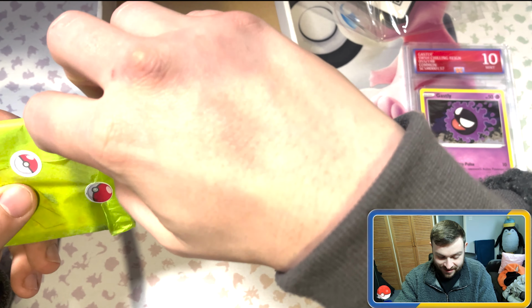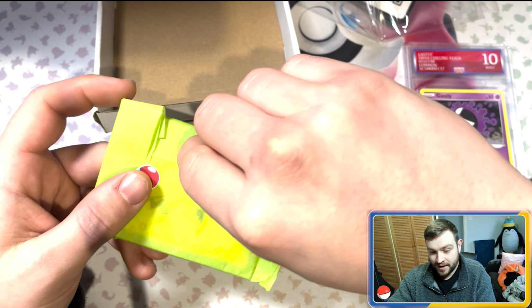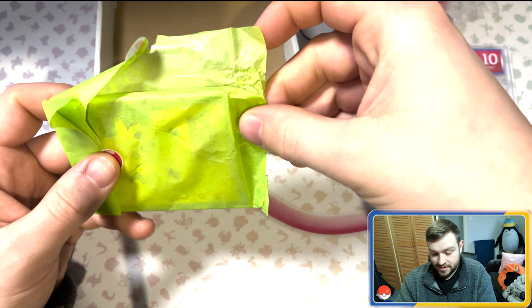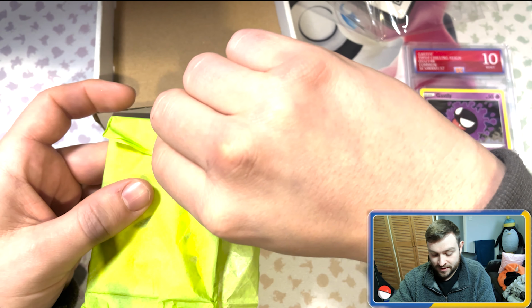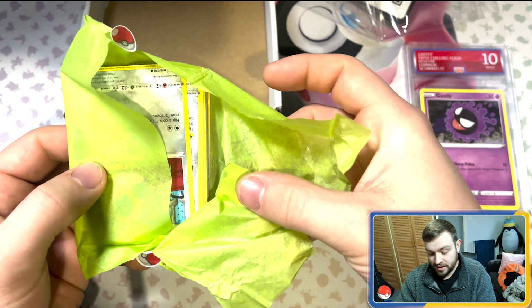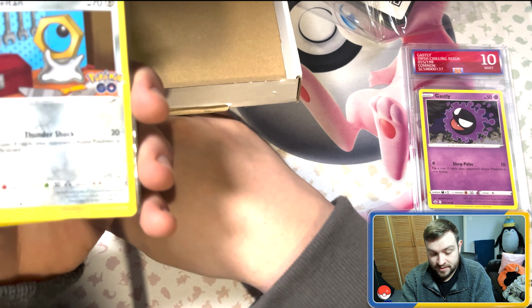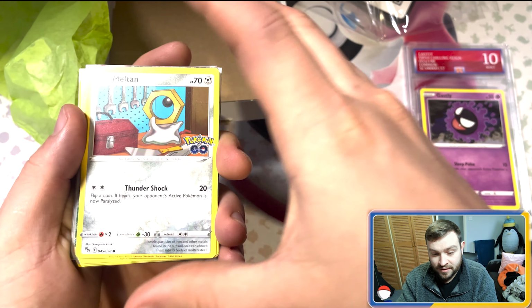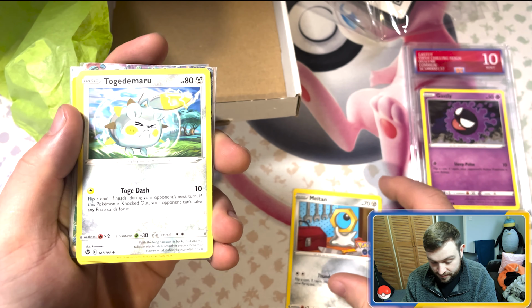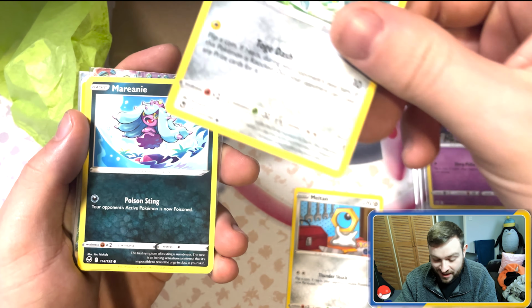And then we've got these. This, whatever this is. I don't know what this is, but we're going to open it very carefully and see what goodies we have inside. Maybe this is the main event. Maybe the graded card was just, you know, pointless. So we have here a selection of things. We have a Meltan from Pokemon Go. We have loads of those. We have a Togedemaru. I can never say this one.